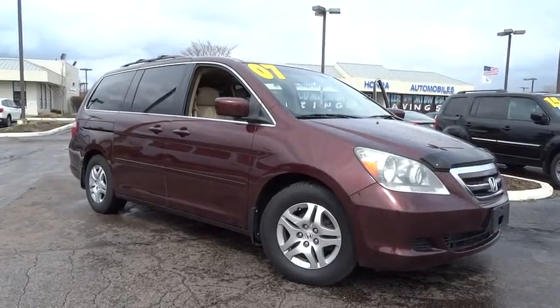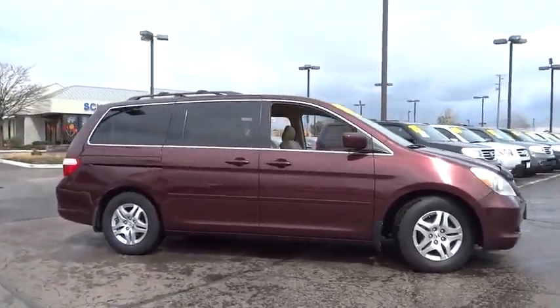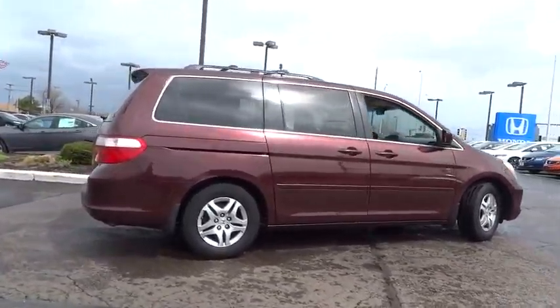The 2007 Odyssey. The Honda Odyssey is a showcase of distinguished style, captivating technology, and advanced safety features. A must for all families. This vehicle has less than 130,000 miles.